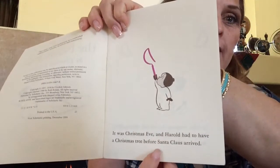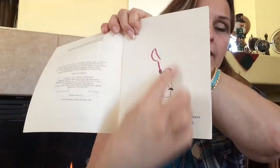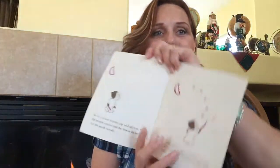You get a picture right off. There's his purple crayon drawn on the wall. Should we draw on the wall? No, we should not draw on the wall unless there's paper on it for you to draw on. So in a warm woolen cap and mittens, with his purple crayon and the moon, he set off for the North Woods. Harold made sure he went north by the Big Dipper. He was glad it happened to be a clear, starry night.